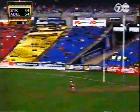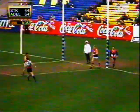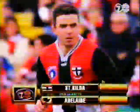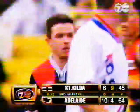Well, here's Everett in the forward line. It gets on down towards Jones. Cross the body. That's a great effort. The Crows getting back, though. The Adelaide defence have been very good today. Yeah, Rashudo, he's been very good across half-back.